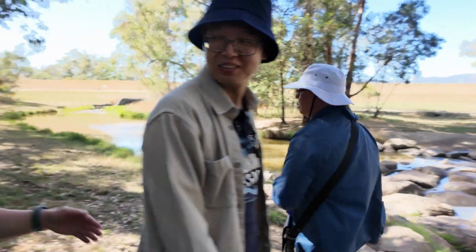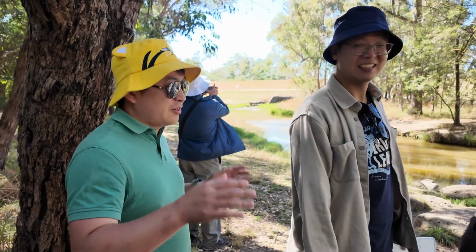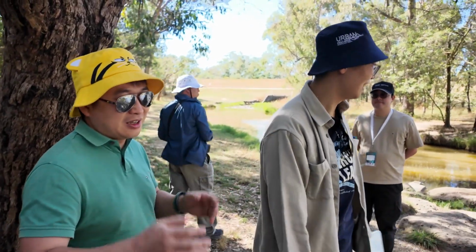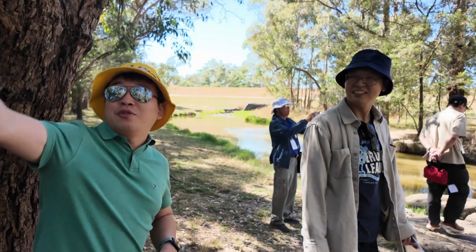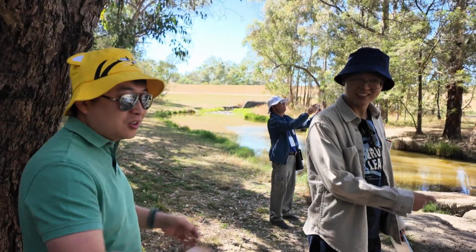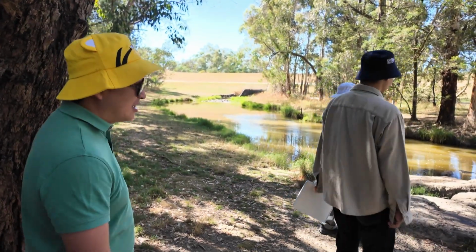And also we came here to show you it's a cooling area. So now you can't feel that obviously because it's very early in the morning. It's only about 10:40. And during lunchtime or afternoon, outside of the tree shade, it's very, very hot. And here, because of the trees, because of the water, it's very cool. That is why people like to come here.